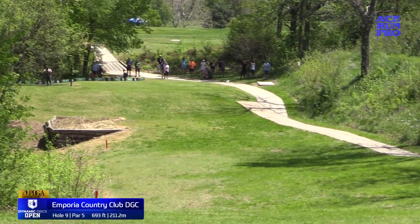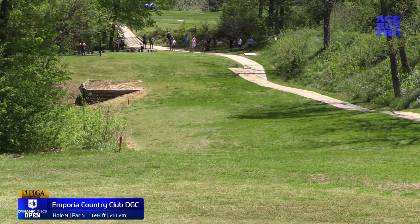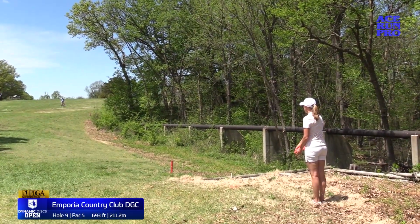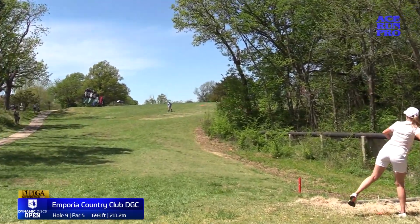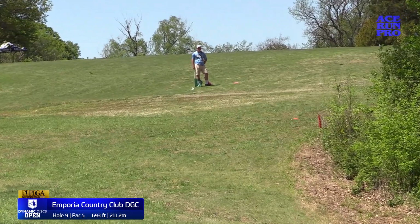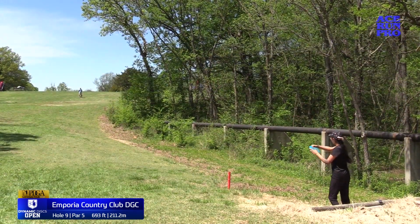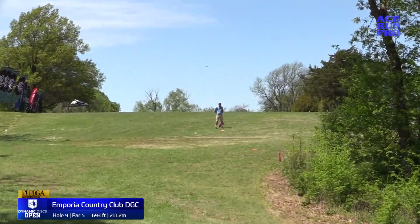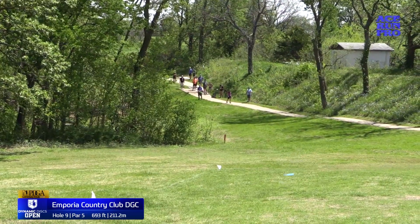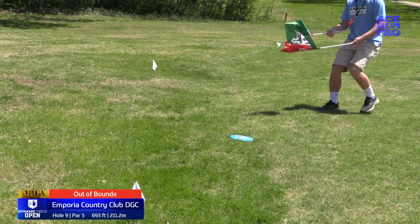Heather has a tricky out. But she's out there, so she'll have a nice approach. Yes. Missy just laying up to that golf green. Probably throwing a putter. That was probably barely far enough to be able to have a straight look at the basket. Oh, Maria went to try to go over the green. Oh. She did not quite make it.